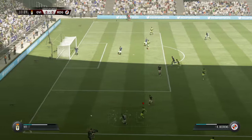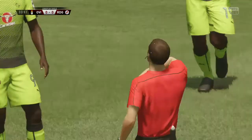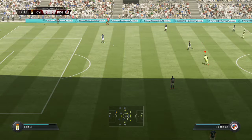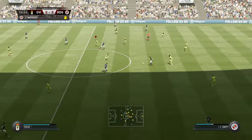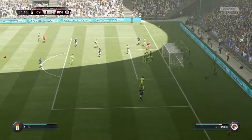Presented possession to the opposition now. Foul called against Reading. The referee has shown the player a yellow card. Yeah, and that player's just got to be careful now. Michu. Quick tempo to the passing. The opposition can't get near them. And it's a heading chance now. And they've scored, they've taken the lead.